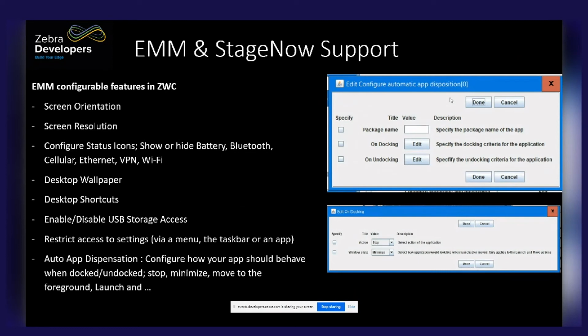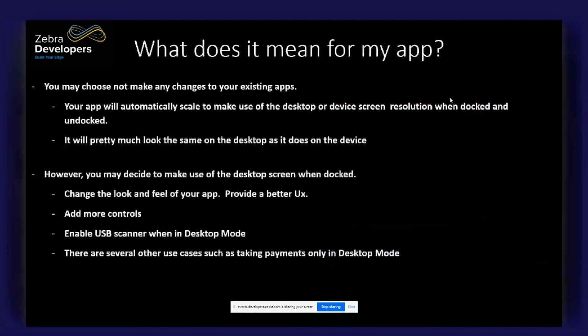Another thing we are adding for desktop is support for USB scanner, so that you can connect your USB scanner and scan into the desktop mode application, right? So what does it mean for your app? I have an app. This is all good. I even have a use case for this. What do I need to do? You don't need to do anything in most cases. It will scale automatically to match the device screen resolution when docked and undocked.